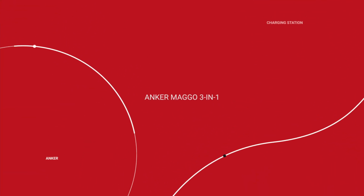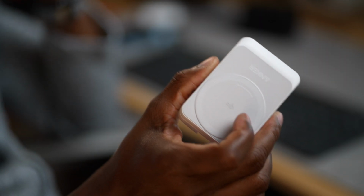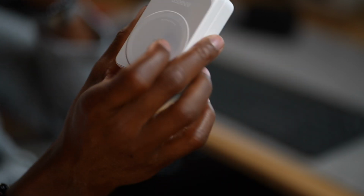So I have to speak about this again, guys, because I recently did a video on this. This is the Anker MagGo 3-in-1 iPhone 14, 15, and 16 charger. This is fantastic, guys. It might not be the fastest charging, but if you're doing work at your desk and you just want to get some charge into your phone, your AirPods, or your watch, it is the best thing for you to use.